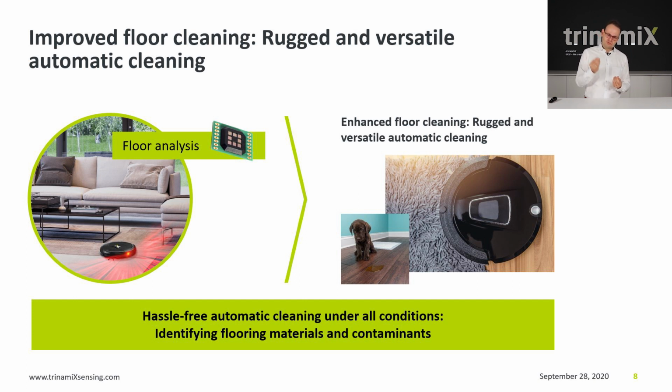So distinguishing carpet from wood or from stone or from other hard floor materials is equally easy in the infrared. As I said, organic materials are easy to identify. And while stone is not an organic material, you can easily say, okay, it's stone or wood or carpet. They have very distinguishable spectra in the infrared.